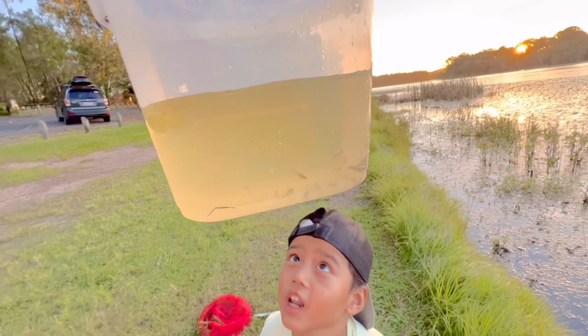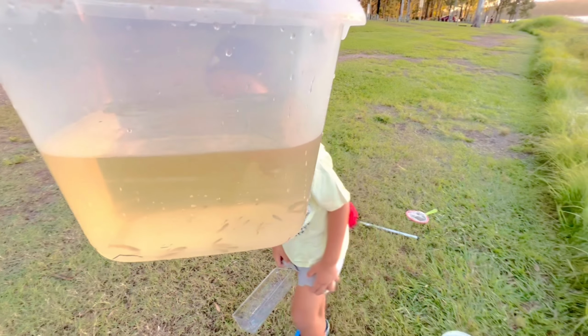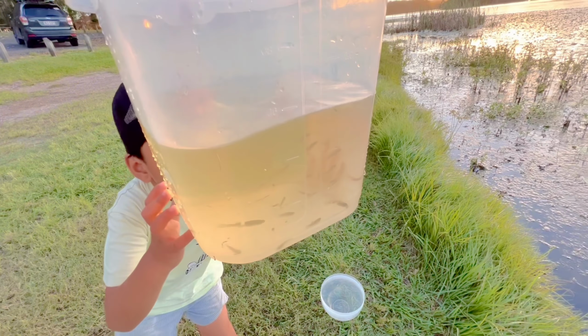Oh, I can't see it, Daddy. You can't see it? Look. Oh, you can see that. You can see it now? Well, you can see all the fishy now? Lots of fishy.